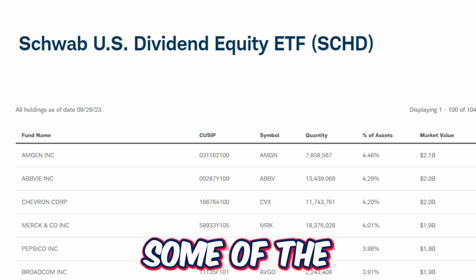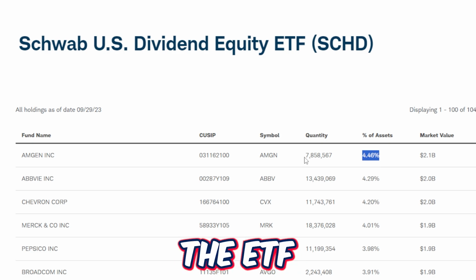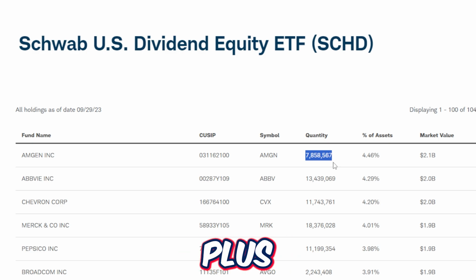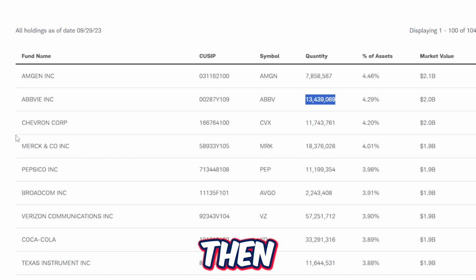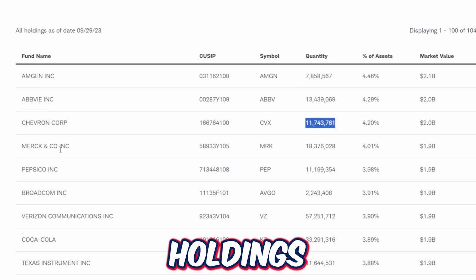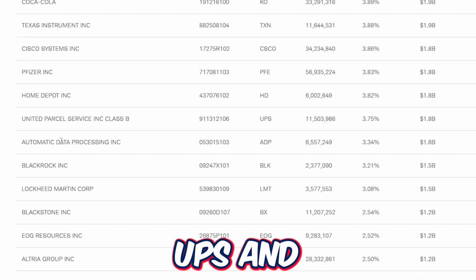To give you an idea, some of the biggest holdings as of right now in SCHD are companies like Amgen, making up 4.46 of the overall ETF as of right now. And because the SCHD ETF is so large, these are big positions. We're talking 7.8 million shares plus of AMGN. The next biggest position right now is AbbVie, currently 13.4 million shares of AbbVie. Then we have Chevron Corp, 11.7 million shares. A few of the other top holdings, companies like Merck, companies like Verizon, Coca-Cola, Texas Instruments, Cisco, Pfizer, the Home Depot, UPS, and so on and so forth.